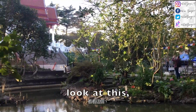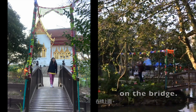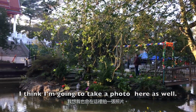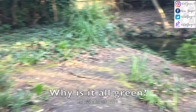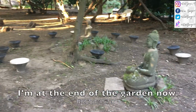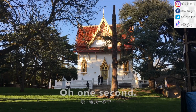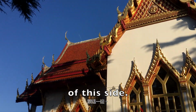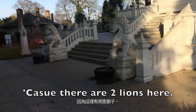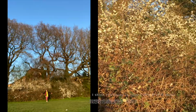Oh wow, look at this. I also managed to take a photo with the side of the temple on the bridge, so that was nice. I think I'm gonna take a photo here as well. Whoa, look at this river. Why is it all green? Also, I think I'm at the end of the garden now, so I better hurry up and go to my next destination. Oh, 1 second, let me take a photo with the back of the temple. And one more photo of this side, because there are 2 lions here. Wow, look at all these brambles. I think I'm gonna take a photo with them.